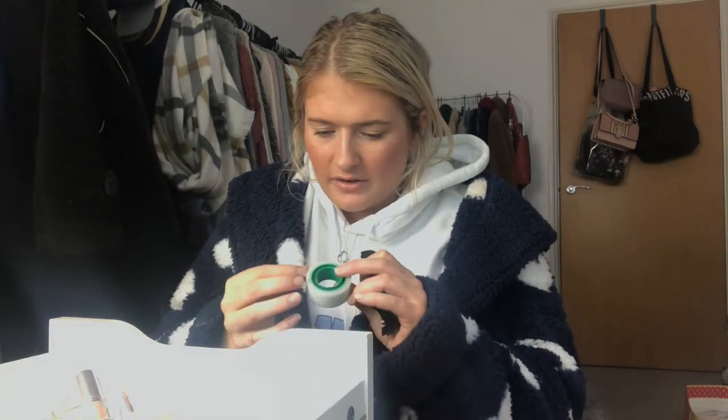Sellotape? Why have I got sellotape in here? Isn't that like bandage tape? I don't know. You have been in here for a hot minute. Don't know why I still have you.